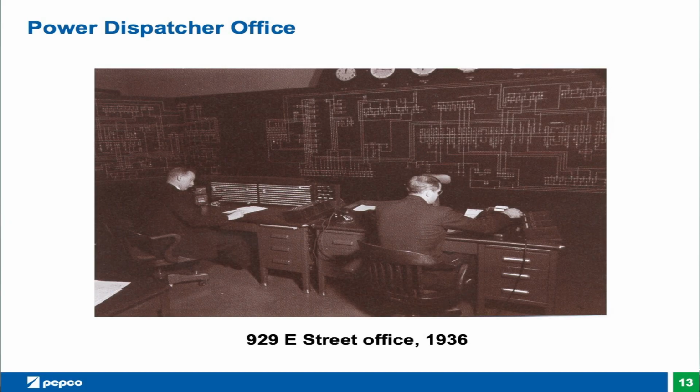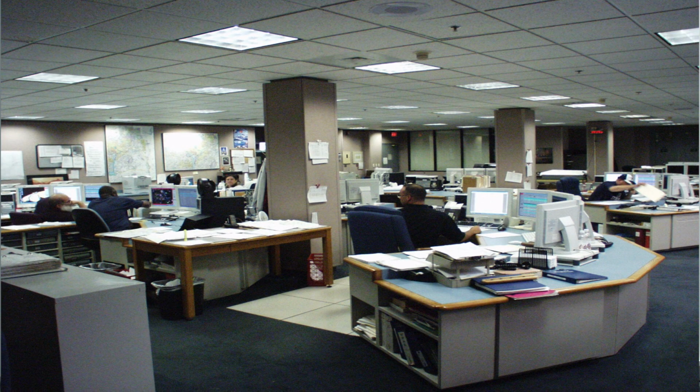This was one of our original dispatch offices back in 1936. It was down at 10th and E Street in Washington, D.C. We've come a little ways since then. This is about 20 years ago. These facilities are below ground. This is our dispatch center there. Our dispatchers are operating the system from there. And as you can see through these next couple slides, obviously we've progressed a little bit.